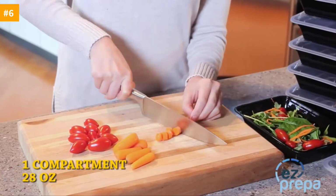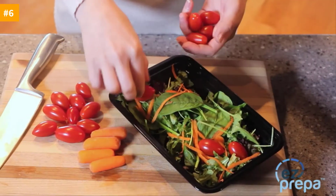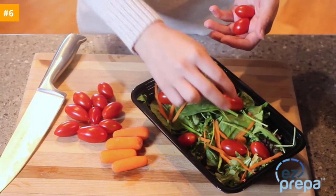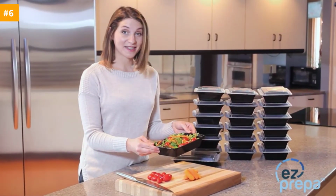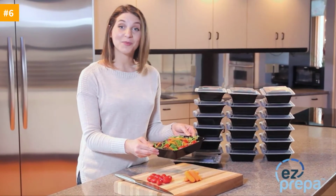First, you create and prep the perfect meal. Then simply load up each compartment with your delicious healthy foods. And see? Isn't this a great way to keep your portion sizes under control? It keeps you from overeating.